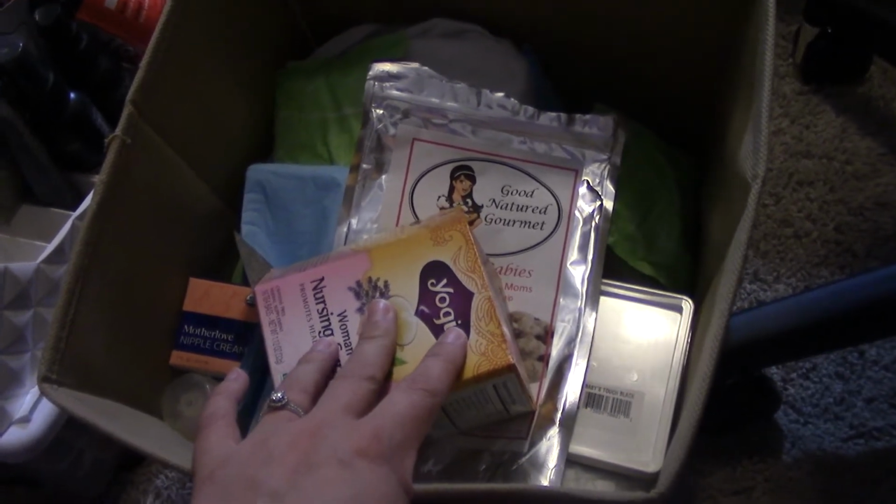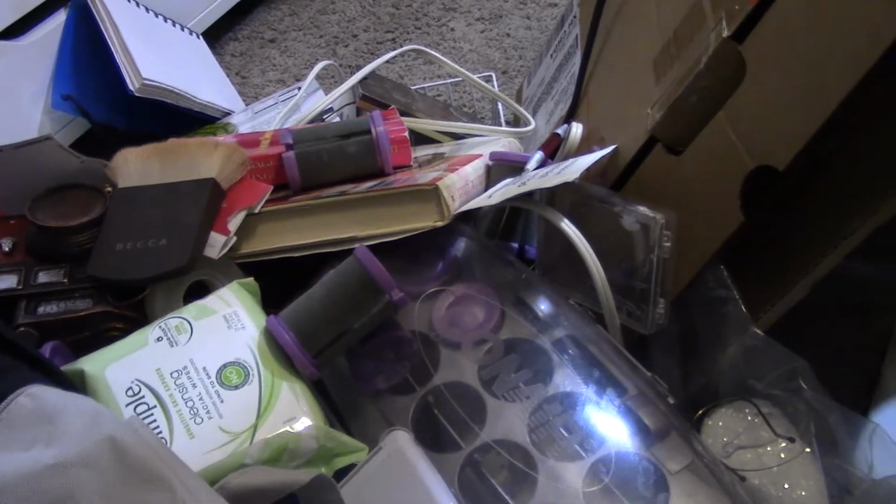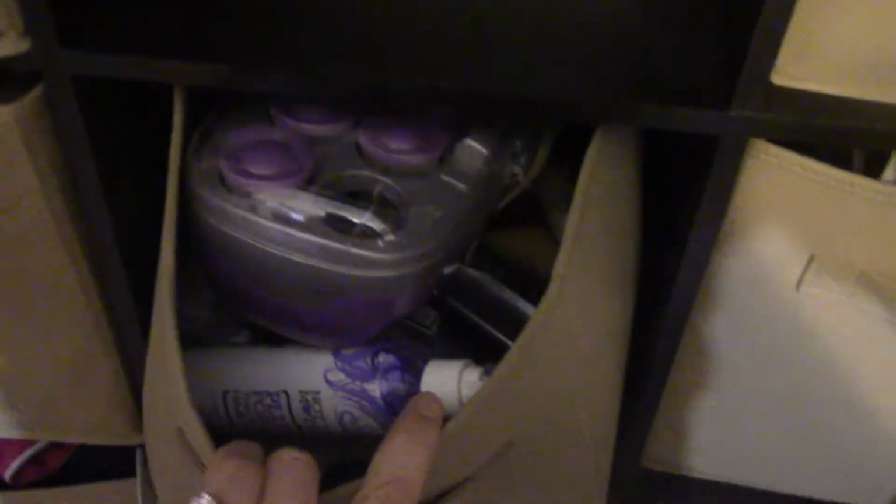And I'm going to fill the other bin that I have left with these little hot rollers and other random beauty things that I had laying around, extra makeup wipes, stuff like that. Alright, so I put my stationery up here. It may move eventually, but these are just cards, envelopes, things that I use all the time, like thank you cards, birthday cards, beauty stuff, extra products, hot curlers, things I don't use.